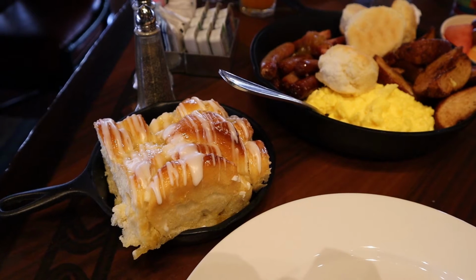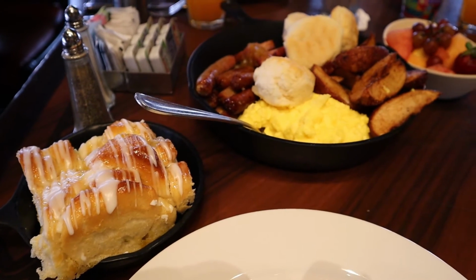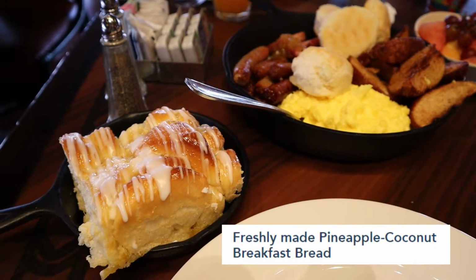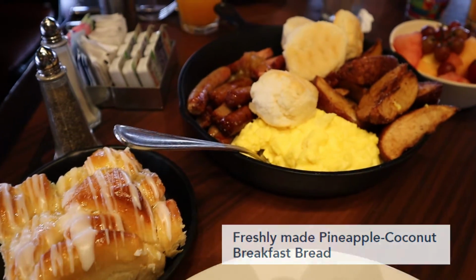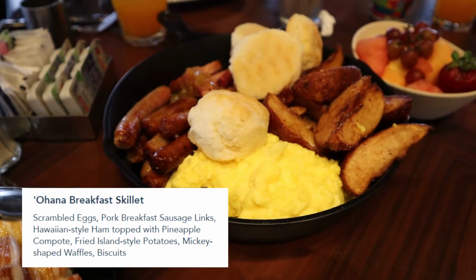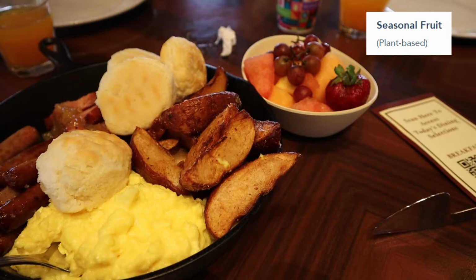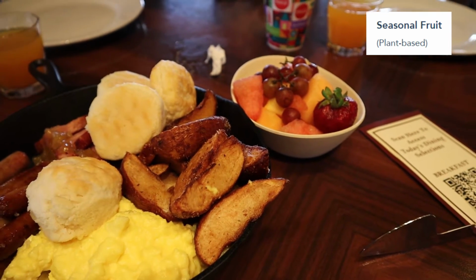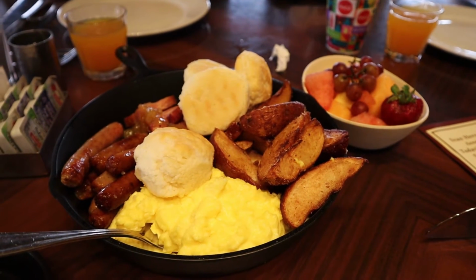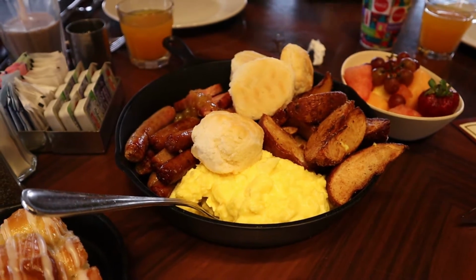So once again, I think we have a little bit of a timing issue. We didn't receive our starters until we got our entree, which is the hot food. From left to right here, we have the pineapple coconut bread that they're famous for. And then our hot stuff here, we have some sausage, some breakfast potato, eggs, some biscuits. And then the fruit looks like we have an assortment of strawberries, grapes, melon, and watermelon. Everything looks great. The only thing we didn't get yet was the Mickey waffles and the Stitch waffles, which they said they're making and will be here soon.